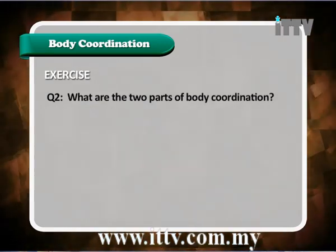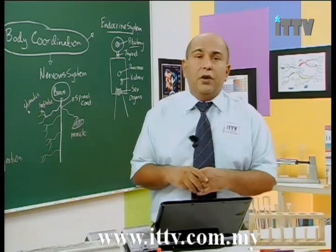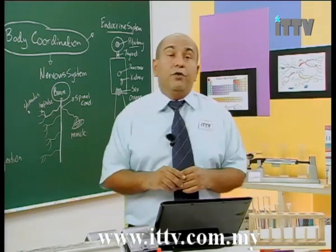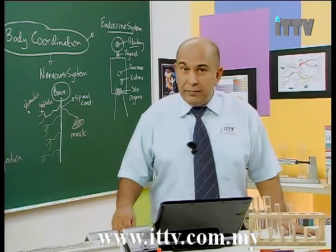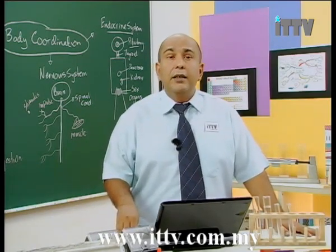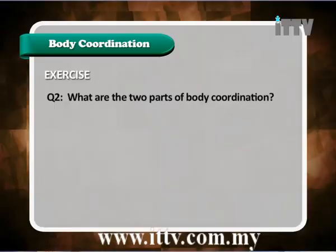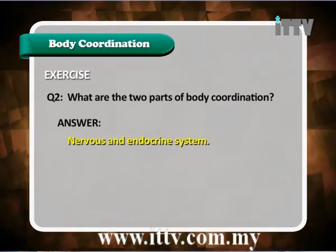Let's have a look at the next question. What are the two parts of body coordination? Look, we've just had a sketch of this on the board. The two main parts of our body coordinating systems. What are they? Write them down. Remember, they must be written down, no thinking about it. Good, let's have a check. Answer, nervous and endocrine system.